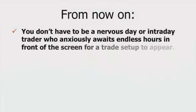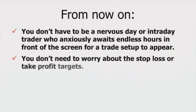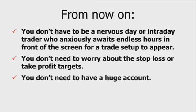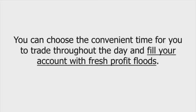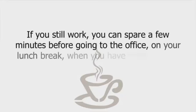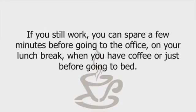From now on, you don't have to be a nervous day or intraday trader who anxiously awaits endless hours in front of the screen for a trade setup to appear. You don't need to worry about the stop loss or take profit targets. You don't need to have a huge account. You don't need to use any complicated systems for your trading. You can choose the convenient time for you to trade throughout the day and fill your account with fresh profit floods. If you still work, you can spare a few minutes before going to the office, on your lunch break, when you have coffee, or just before going to bed.